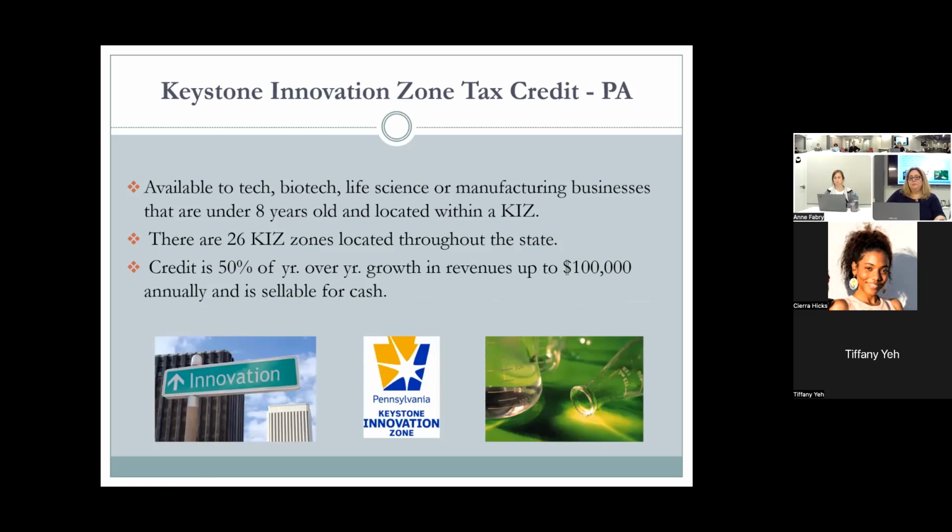Okay, the Keystone Innovation Zone Tax Credit. This is known as the KIZ. You may have heard of that. This is available to young innovative companies. You have to be 8 years and under. You have to be located in a zone, which the Penn Innovation Center is within a zone. It is fed off of revenues for your company. Basically, what you do is they take a base year of revenues and they take a comparable year of revenues, and they compare how much you grew year over year, and they give you 50% of your growth.